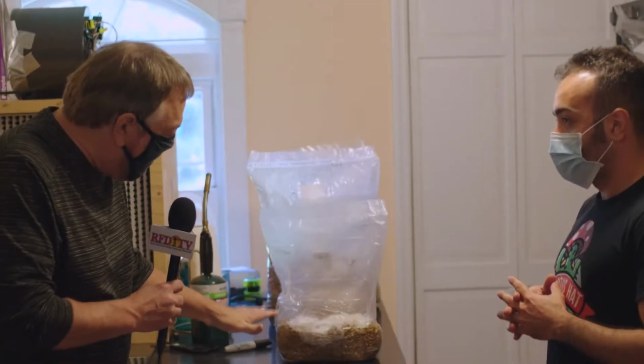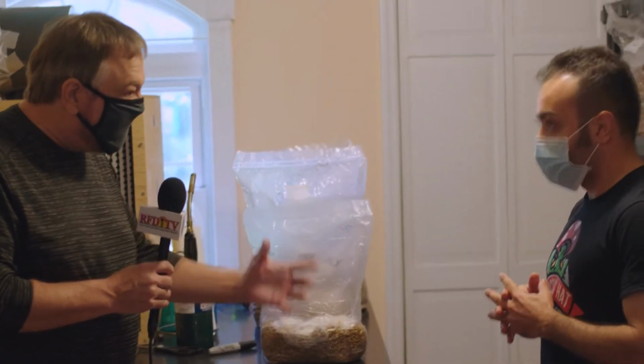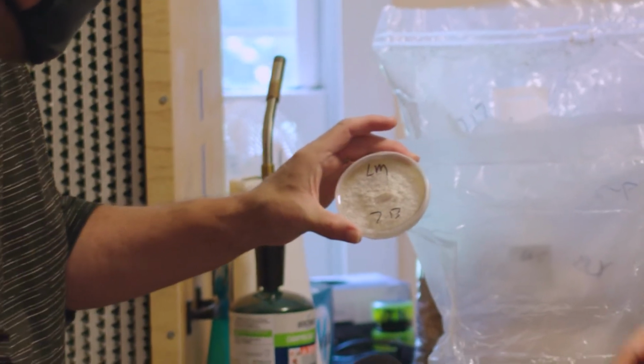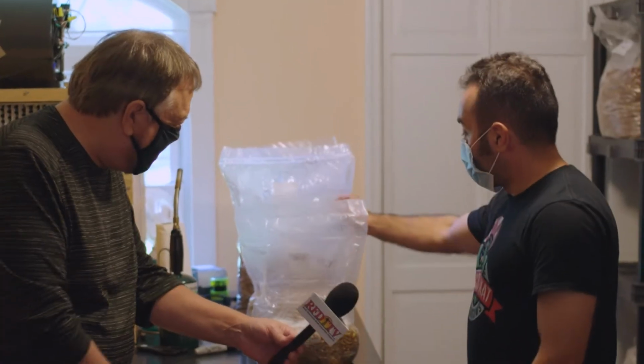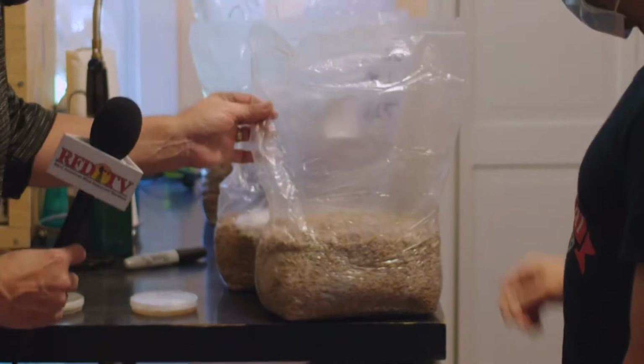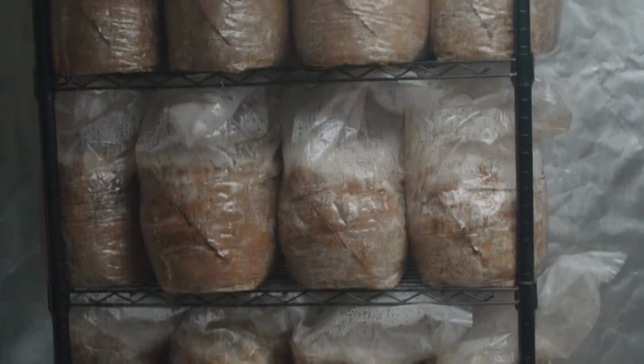These bags are what become the big blocks of mushrooms that we were looking at earlier. What is in here? This is 4 quarts of oats. You can't think of it as cultivating mushrooms. You're actually cultivating mycelium. When it's colonized, it'll look something like this. It looks like it's going bad, Joe. Yeah, it really does. But it gets wider and wider and wider.